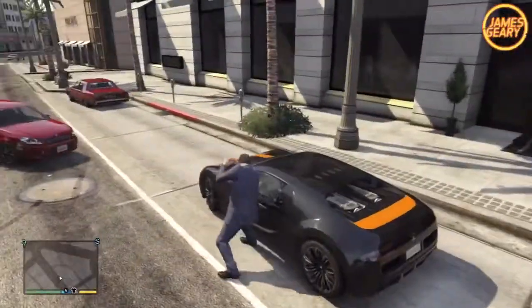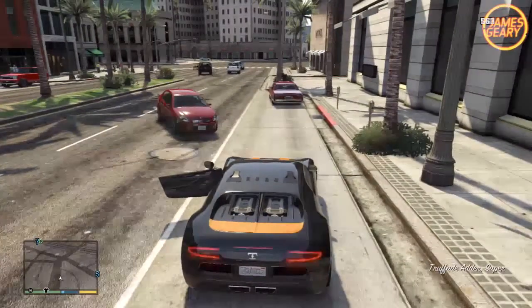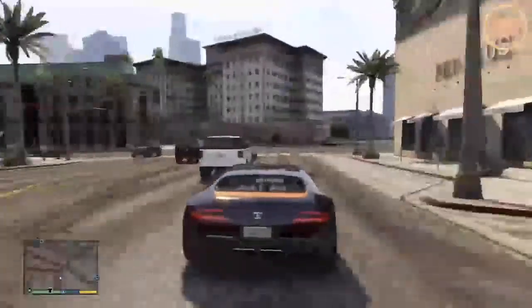Definitely, it's not going to be there at first. It took me like 4 or 5 tries driving around the block, and eventually it did spawn there. And it's such a sick car. I never see it driving around on the road besides in this one area, and it's kind of hard to get to spawn there, but eventually it will spawn there.